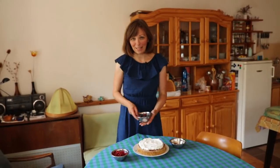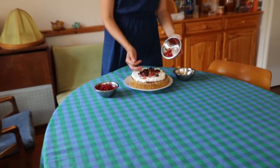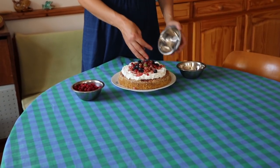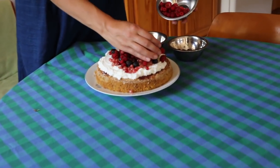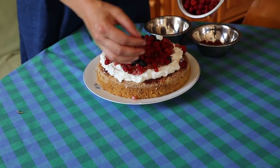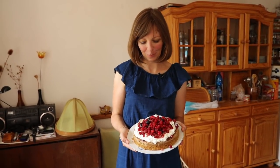So the only thing remaining now is to pile all the berries on my cake. And if you ask me, berries are the best thing for a cake. Best decoration, all the decoration you need. Now we've got currants, gooseberries, Japanese wineberry, Japanese raspberry. Doesn't it look pretty? So that's my cake done, ready for today's celebration.